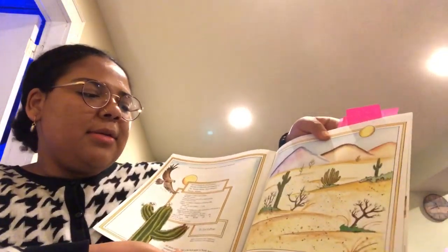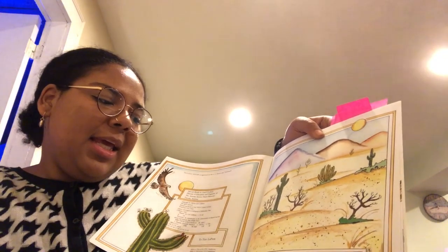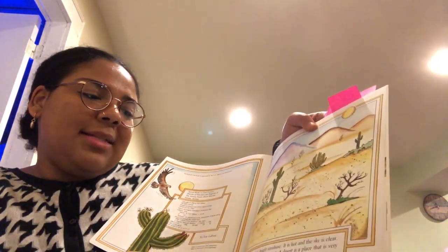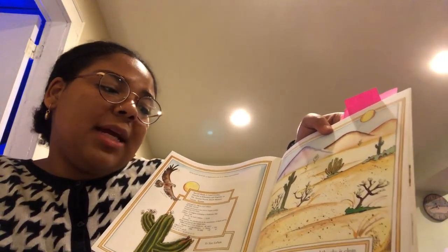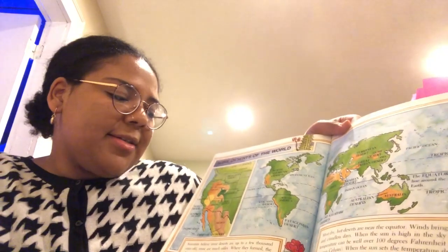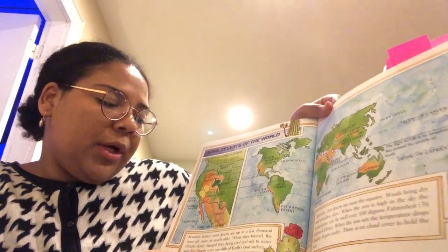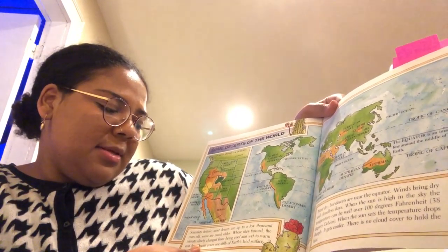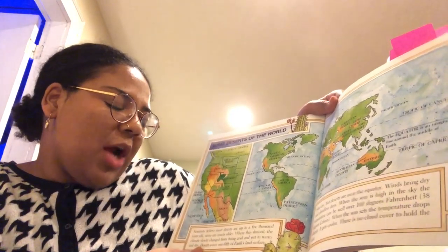Dry ground, bright sunshine. It is hot and the sky is clear. It is daytime on the desert. A desert is a place that is very dry. In most deserts, it rains less than 10 inches a year. Scientists believe most deserts are up to a few thousand years old. Some are much older. Where they formed, the climate slowly changed from being cool and wet to warm and dry.